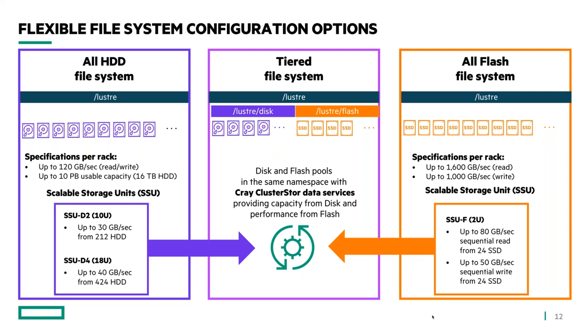And then on the right side of slide 12, we also have customers who are building all flash file systems. The most exciting one is the one that NERSC is building for their Perlmutter system, which is a 35 petabyte usable capacity all flash file system based on the Cray ClusterStor E1000 all flash scalable storage units, with about 5 terabytes per second performance.